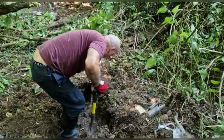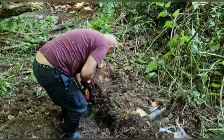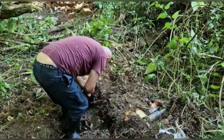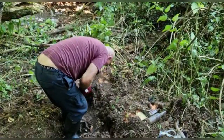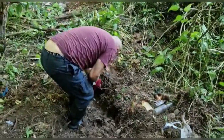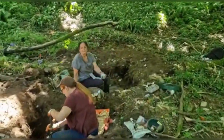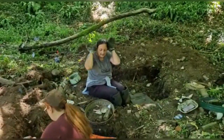Lots of nettle roots. More sauce bottles. Furiously digging. We will be in Tasmania soon. And over there, Louise is sitting in her little hole, and she's been finding loads of stuff.